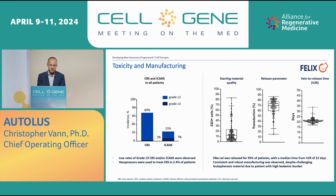In terms of toxicities, if you look at the left-hand panel of this slide, you can see we saw very low rates of high-grade CRS or ICANS, which is the cell therapy-related neurotox. If you look at the right-hand panel, this shows the data in terms of manufacturing and product delivery. So from a product delivery perspective, our fully enclosed automated manufacturing process delivers very consistent and robust product. And this is despite a very challenging starting material.